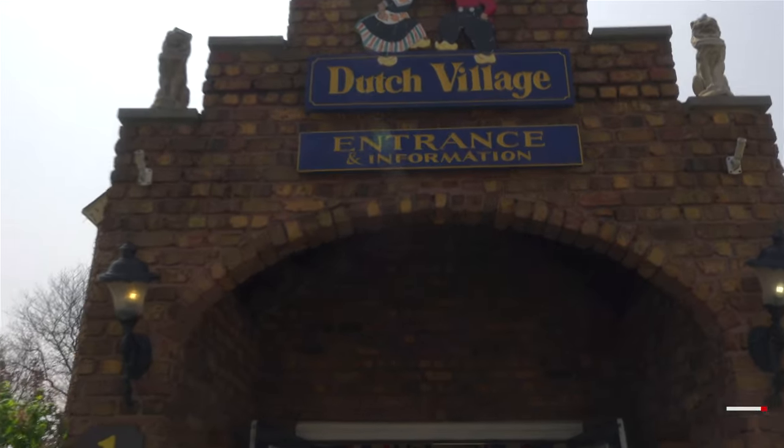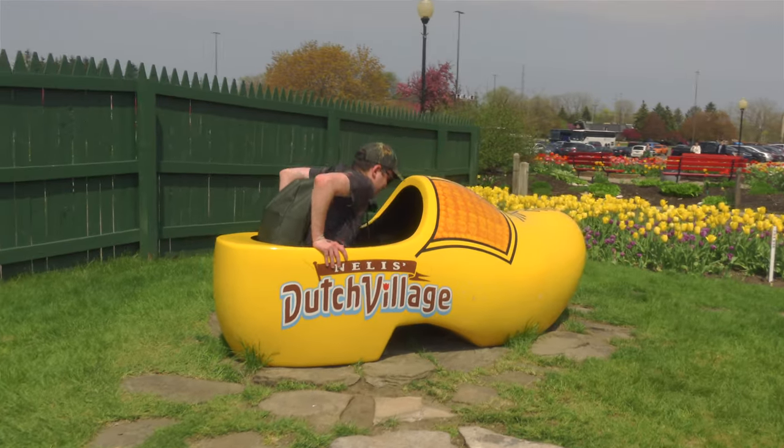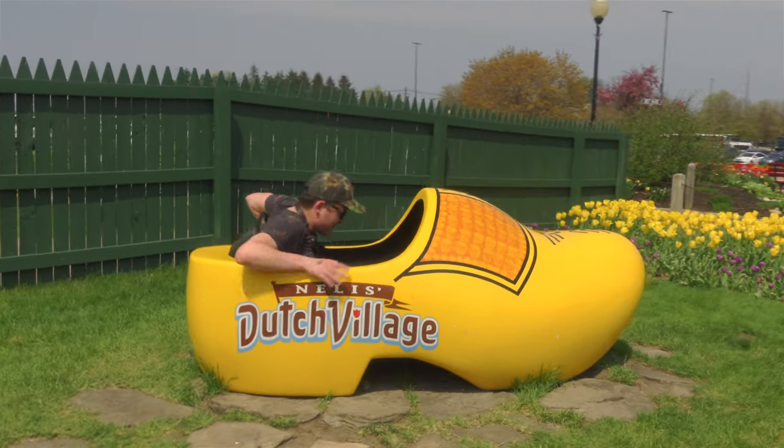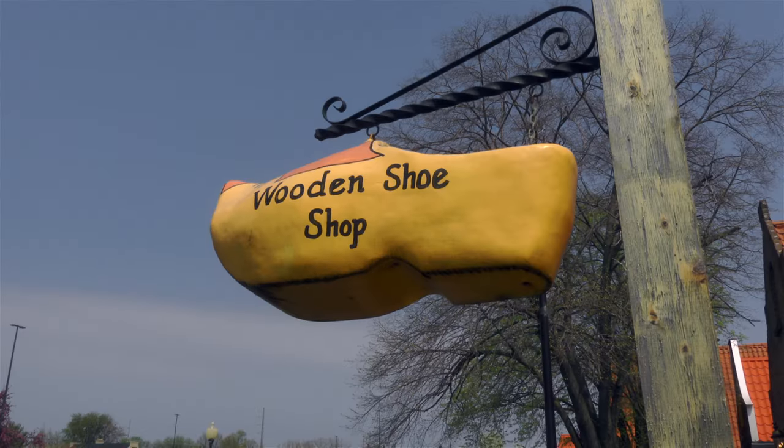It looks like somebody took Amsterdam and just shrunk it down into a tiny little village. Do you fit? Barely. I think I sat on a nail. Oh my God.